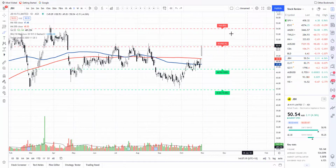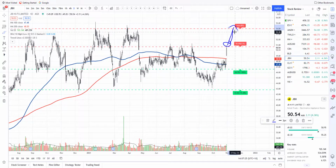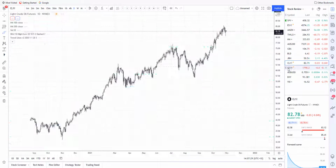But anyway, guys, JBH, if you do want to continue to hold this, I'd probably take at least half off here. If it continues, take the other half off at the highs, and then try to get back in on a pullback. Here's crude oil.